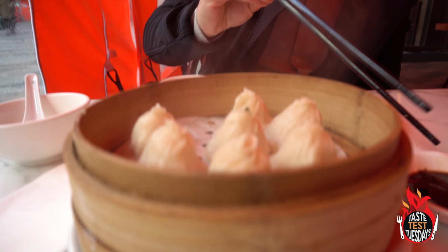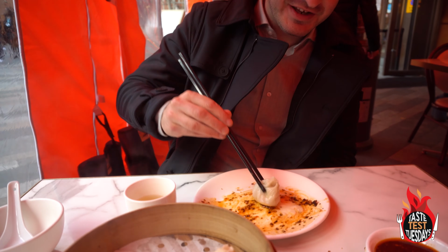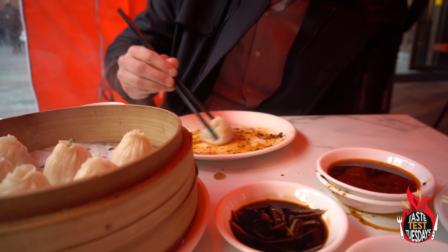Delicious. We've got the soy sauce, which is the extra fine soy sauce. Watch your mouth when you eat these. Give it a second for the soup. See, it's all leaking out. Have a look. Coming out, that's the soup. I'm missing the best bit. Soy sauce. Delicious.